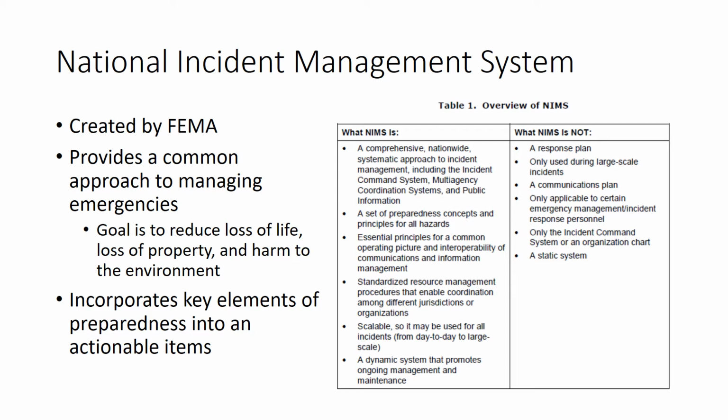The NIMS is not the response plan themselves. You use the concepts and the procedures of the NIMS to create your response plan, because response plans will differ based on whatever emergency you're discussing. It's also not a static system. It's not meant to be only used once and then put up on a shelf and only taken down during an emergency response situation. It's meant to be continually improved. It's meant to be implemented on a regular basis and to be constantly updated with the newest and best information.